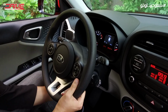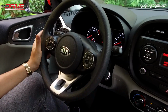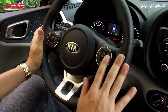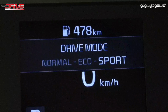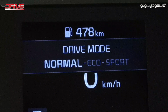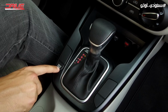The multifunctional steering wheel can be adjusted manually and has buttons to the left for using the phone system and audio system and Bluetooth. The buttons on the right of the steering wheel are basically used for the cruise control. The audio system is 6 speakers. There are 3 driving modes: Sport, which gives you a sporty disposition that additionally increases the torque, Normal, and an Eco mode, which can all be chosen through this button over here.